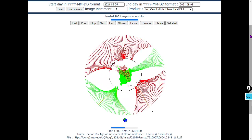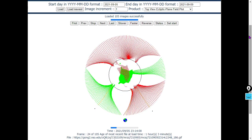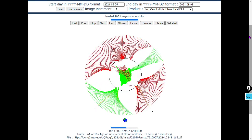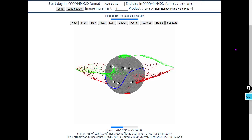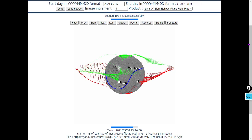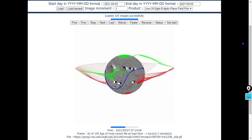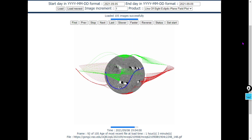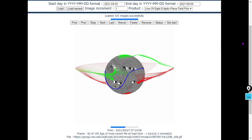The solar polar fields orient the current sheet to one or the other pole. Earth is currently in a North Pole-oriented one, shown here in green. There's the latest image. And again, we expect to remain in the North Pole current sheet for the foreseeable future. Here's the line of sight ecliptic plane field plot, the same data from a more earthly perspective here. Great three-dimensional imagery there of the heliospheric current sheet.